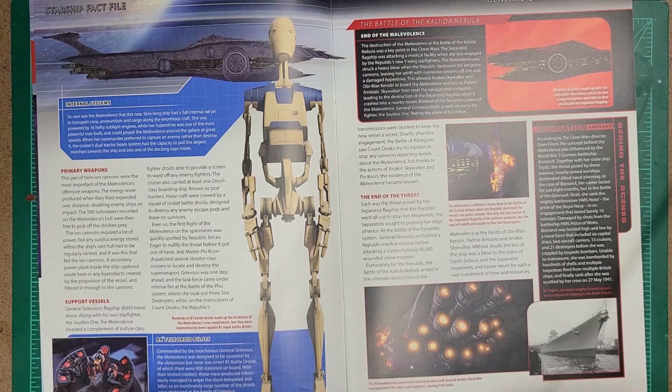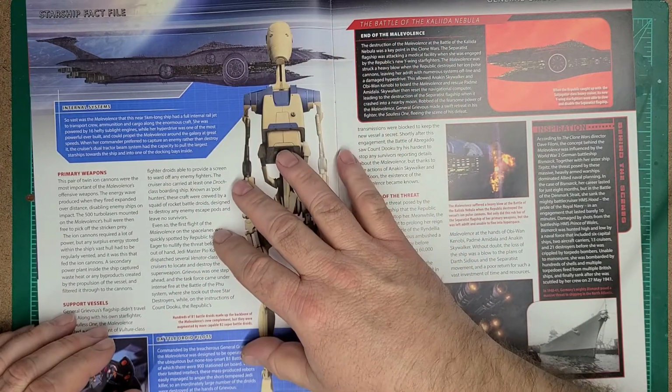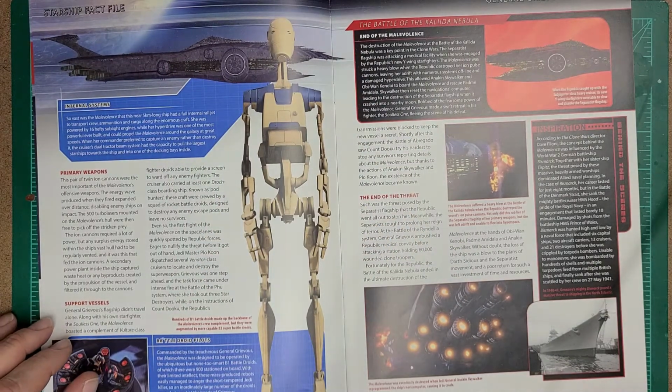So the primary weapon was the pair of twin ion cannons, the most important of the Malevolence's offensive weapons. Energy wave produced when they fired expanded over distance, disabling enemy ships on impact. The 500 turbo lasers mounted on the Malevolence hull were then free to pick off the stricken prey. So basically, you use the ion cannon, then they'd shut down all the ships that got caught in the blast, and then they would just come by and just kill everybody. So that was pretty interesting.